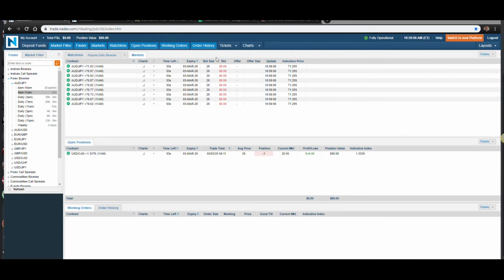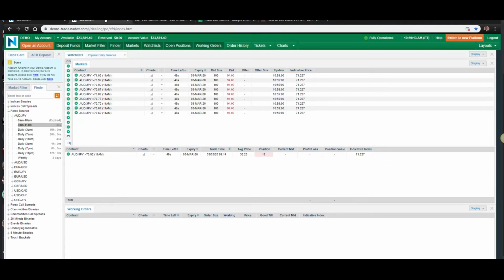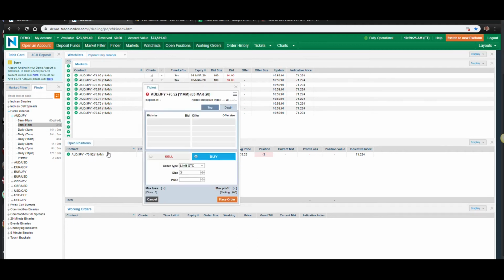I forget what it was. What did we end up winning on that particular trade? We won $35 on that particular trade. And that was good because of the timing and the way everything was going. We could see the Audi is sitting up at 71.23 right now. There was no way any of this other stuff would have won. We would have been so far out on that deviation.